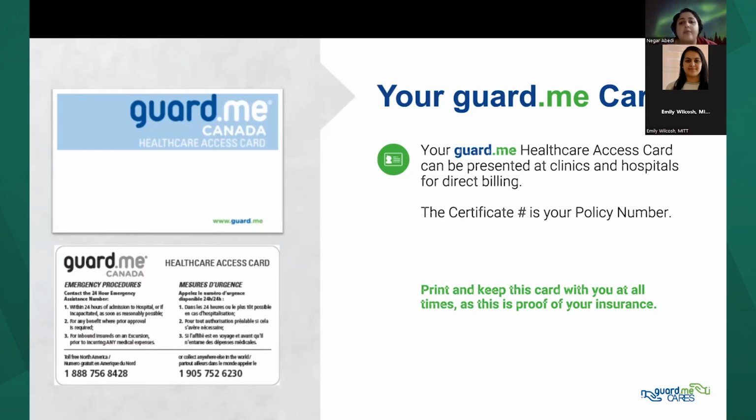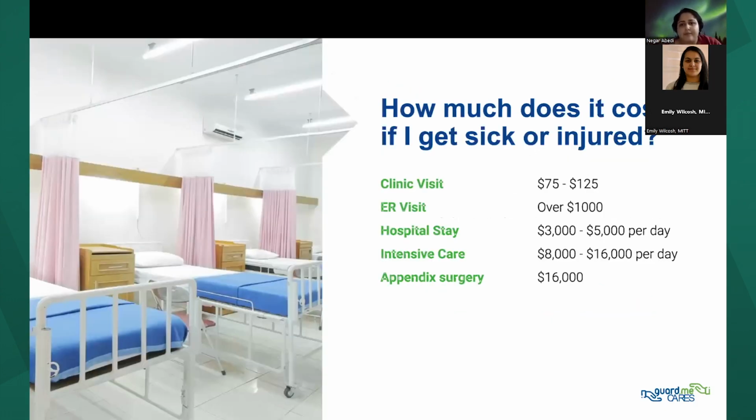You will be presenting this at clinics or hospitals if you end up going there for direct billing. Now, you may be wondering, why do I even need health insurance? That's because the cost of getting healthcare in Canada is quite high. If you look at the numbers that I have on the screen right now, a simple clinic visit can cost up to $125.